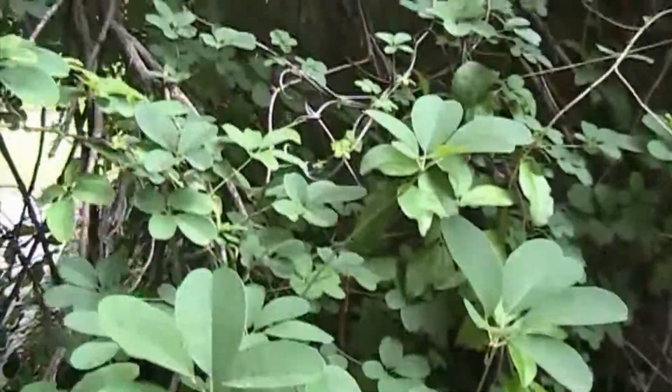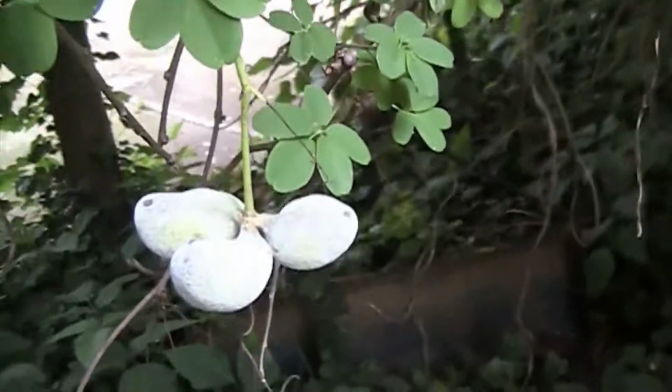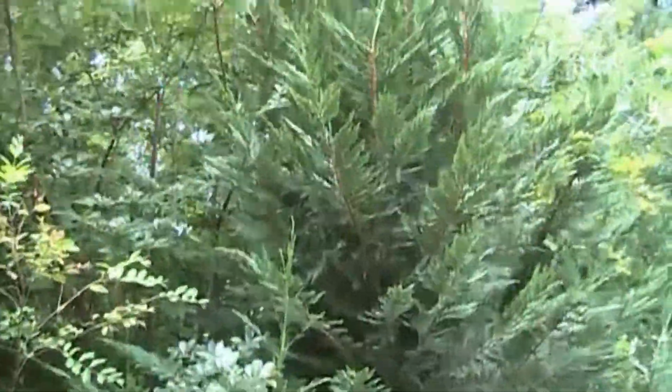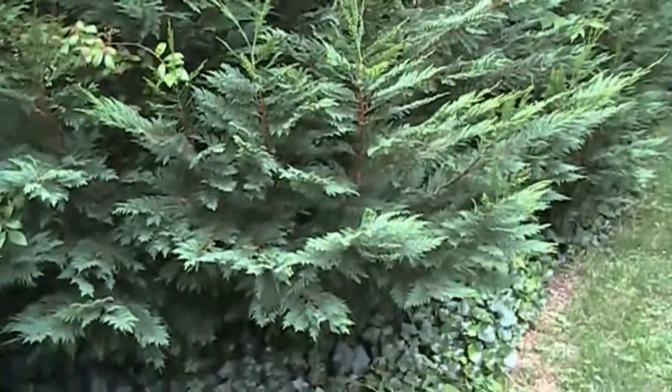I have white and I have purple. This one blooms purple first thing in the spring. Grows about 30 feet a year. Seed pods. Very, very cool. These are Leland cypresses that I planted to create a barrier between me and the neighbor's yard, just for some privacy.